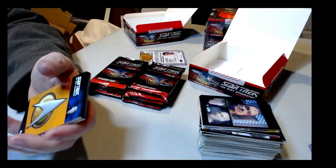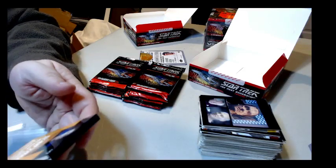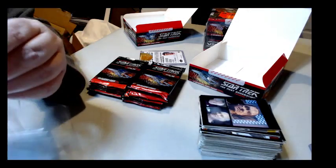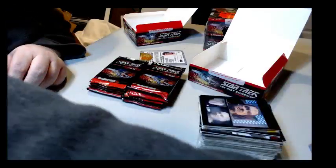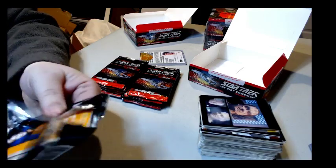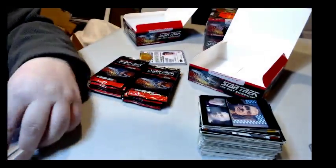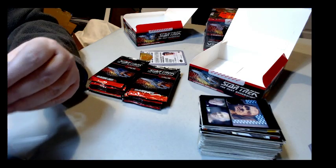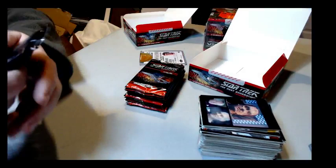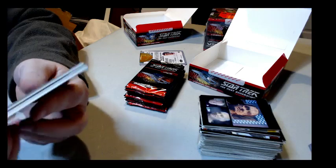Was there five of these or six of these? How many were there? Two pin cards, five of them. Okay, here's Data, 87 of 300. No, I don't know if I ever even heard of Trekkies. Is it a movie or is it like a documentary? 234 of 300, Tasha Yar. And here's Troy, 153 of 300.